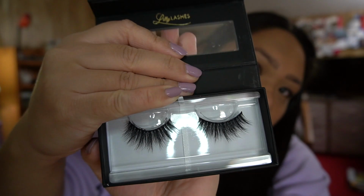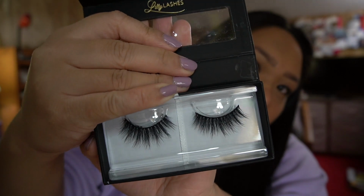Yep, so this is what they look like. Honestly, Lily Ghalichi is lash queen, glamour queen. I love her style, I love her glamourness, and I had to go with Lily Lashes Style Miami, highly suggest. She does have a lash glue, but it wasn't at Ulta. Oh, my light. She has a lash glue that I really wanted to try, but my light is being a little, give me a second, I'm having some technical difficulties.